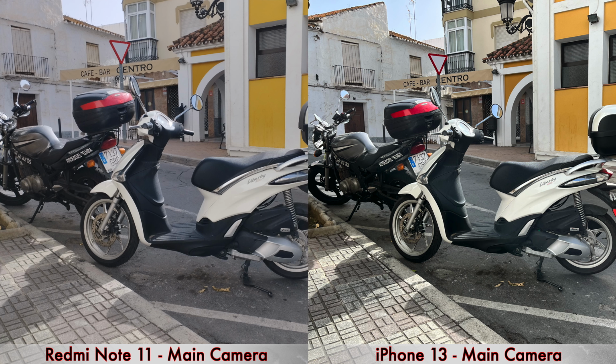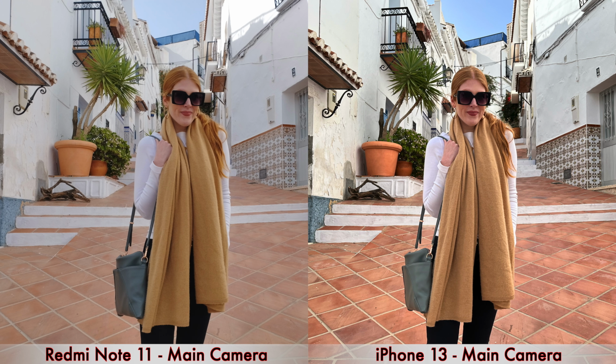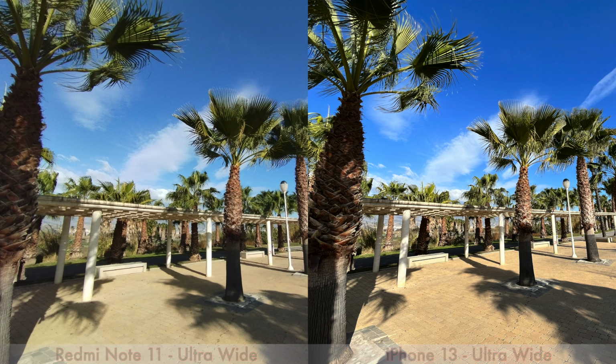So once again, I'm not trying to do this comparison to show you that the iPhone 13 is better. I'm doing this comparison so you can see what you can get from a phone like the Redmi Note 11 when compared to a flagship.